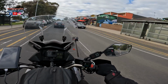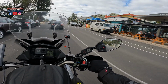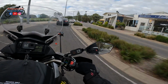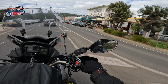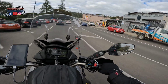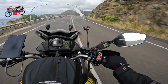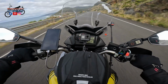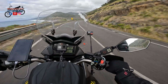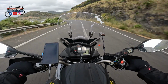Alright, don't know if you guys are seeing this, but we are in Lorne. Nice little town. Don't see many bikes. Oh, actually there are a few. So all filled up. I've got about 420 Ks with a full tank now, which should be more than what I need to get to Warrnambool.